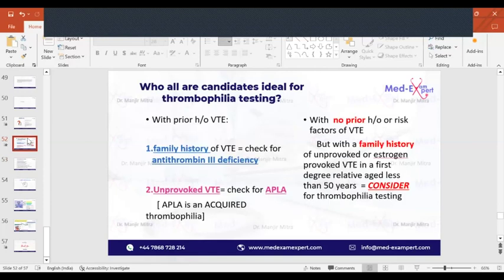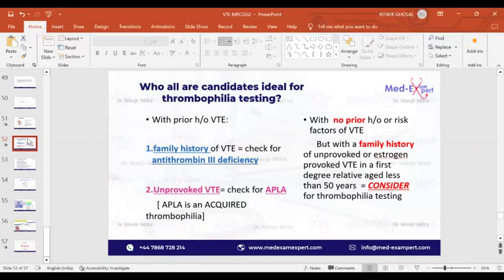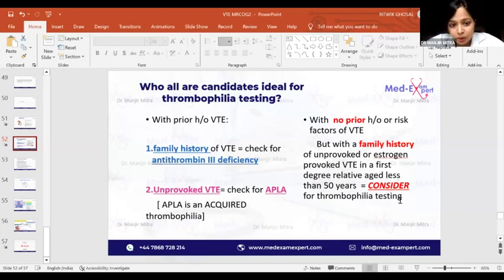Going back to the previous slide: family history with a personal history, you check for antithrombin deficiency. Only personal history of unprovoked VTE, you check for antiphospholipid syndrome. And family history only, what thrombophilias do you check for? She has not had a VTE herself, but we are checking for thrombophilia, as in all the hereditary ones, because other than APLA, everything else is hereditary.